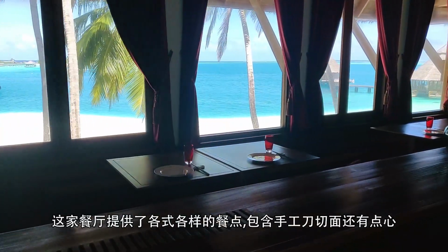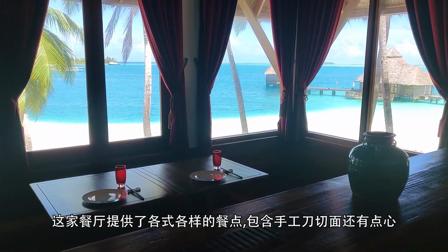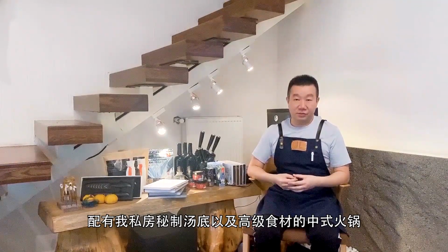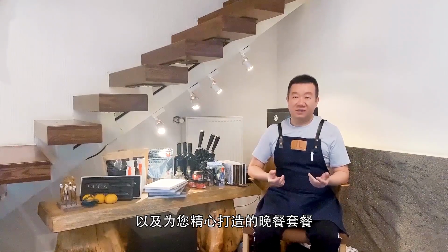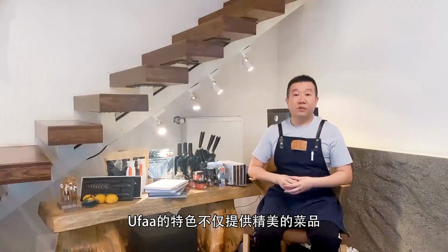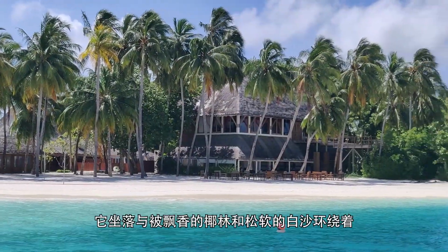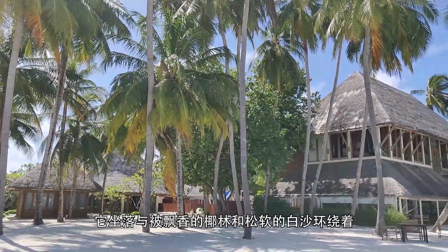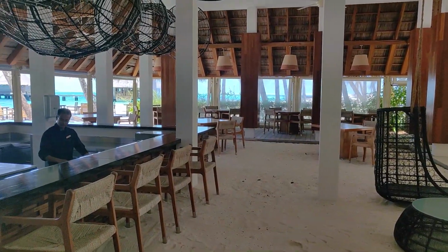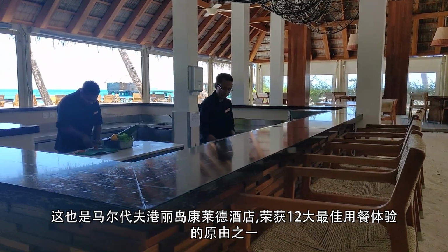The restaurant presents various dining options, including fresh handmade crispy noodles and dim sum, premium hot pots with Meisterlich approved and top quality producers, as well as exquisite set dinner menus designed by yours truly. The well-curated menu at Ufaa is not the only thing that makes it special. Ufaa is nestled amongst towering coconut trees overlooking a white sand beach and a beautiful view of the turquoise Indian Ocean. It is one of the 12 award-winning dining experiences at Conrad Maldives Rangali Island.